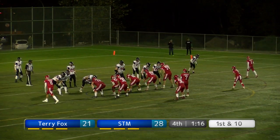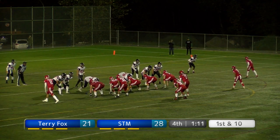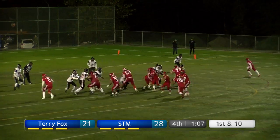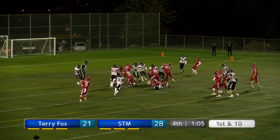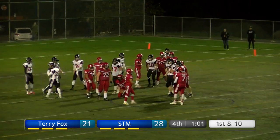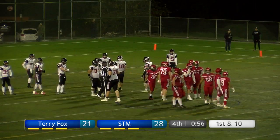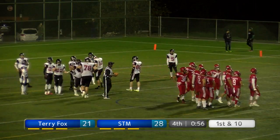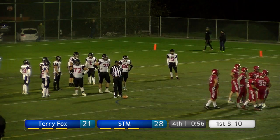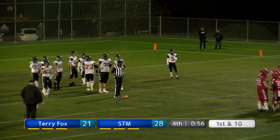Fox not using one here. Should have called timeout there. I don't know if it's going to matter now. You keep the ball on the ground here. You're within field goal range and can make it a 2-score game. A handoff to Aboud through the middle. And now they'll call timeout, and they'll have 1 left with 55.9 seconds to go. But what a play call from Coach De Lazzari. And then the throw from Ciccone, and then to finish it off, just a spectacular catch.